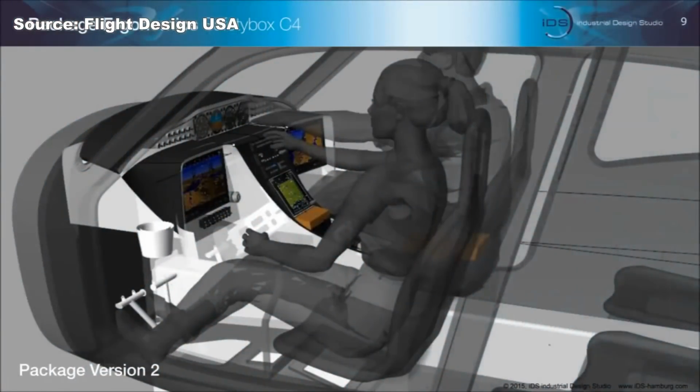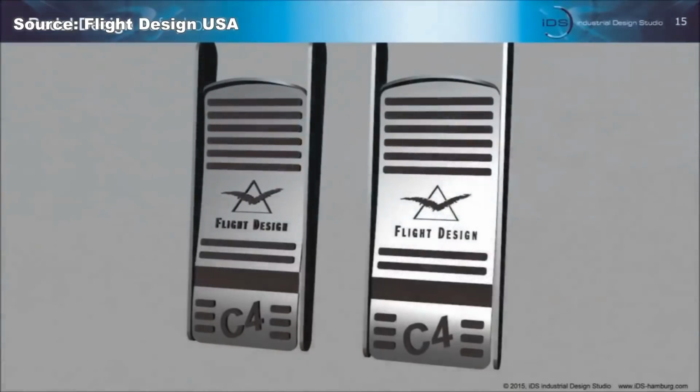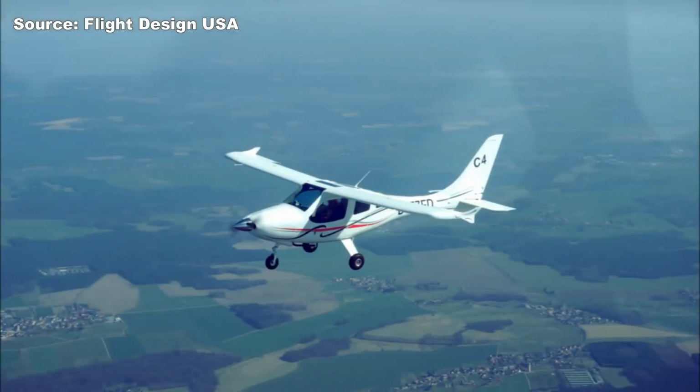Now, it's too soon to speak on all of this performance data and prices, but again, from what we know, these are the data that Flight Design released, and these are the numbers that we expect it to be once the airplane gets the proper certification. So let's just stay tuned and have our fingers crossed.